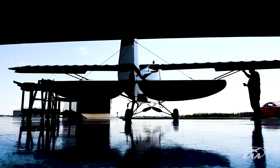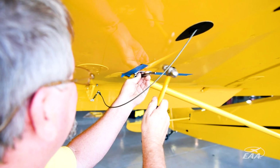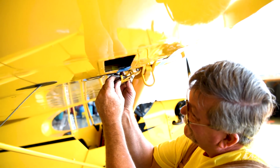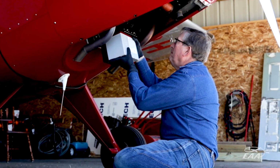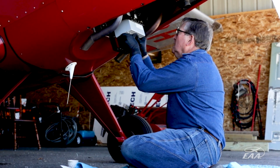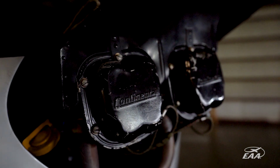Many of us have dreamt of finding an airplane somewhere in need of a little TLC. That perfect project that we can work on while we fly it, but don't have to spend the next decade restoring. But what makes a good project? What things should you be on the lookout for?